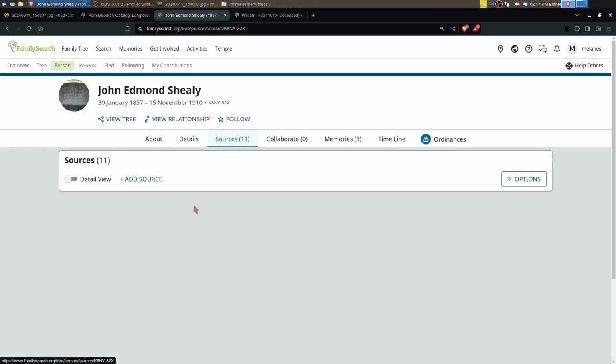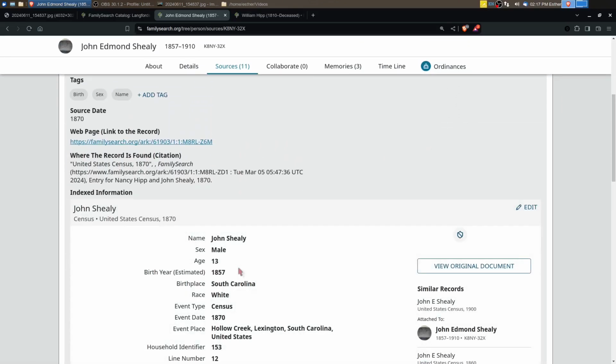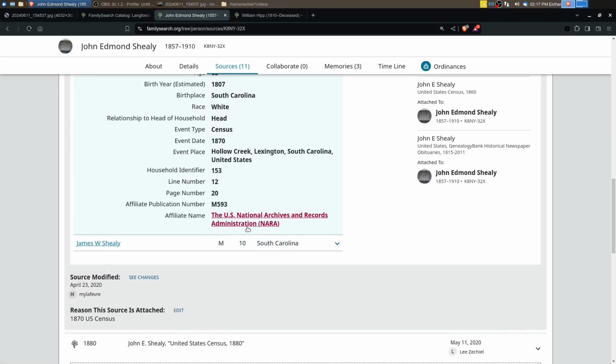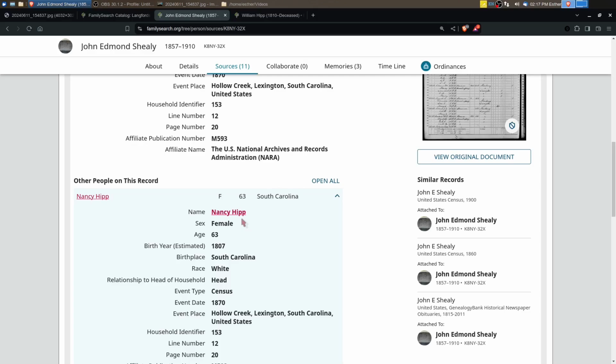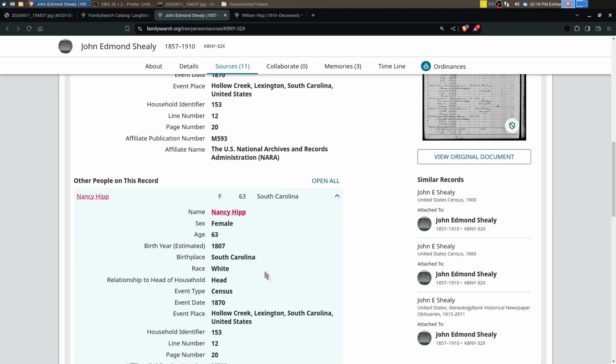And if we go to John's page here and look at his sources, the 1870 census: John Shealy and his brother, James, are living with Nancy Hip. Well, come to find out that Nancy Hip and Nancy Langford are the same person. Now, Nancy Hip is probably widowed in 1870. According to George Shealy Langford, Nancy Langford Snellgrove remarried to William Hip in 1854.